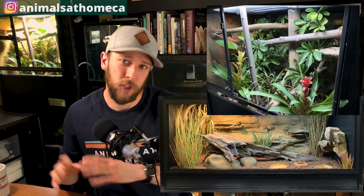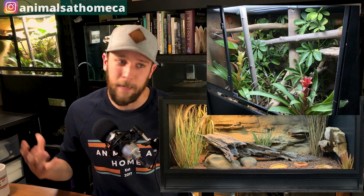Some people love creating arid setups, some people love creating tropical setups. A lot of keepers in the industry like to keep both because as they advance, they want to try different sides, different environments to replicate. But you really want to make sure that the picture, which is the enclosure itself, is something you want to look at every single day. Super important.